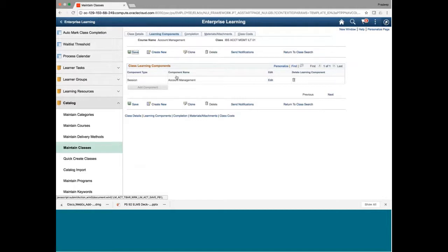Again, the learning components are nothing but the number of sessions you add in the class. For example, there is a 2-day session class, first day and second day. For each day, there will be a morning session and an afternoon session. So for a 2-day class, you may have 4 sessions. If you want to add the session information, you can add it here. Okay, if you want to edit it, you can edit that.